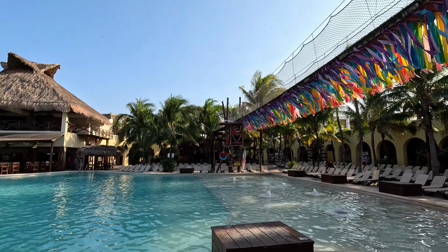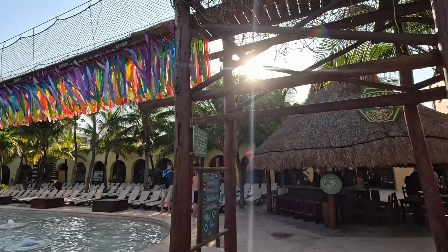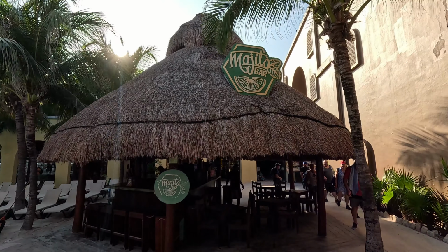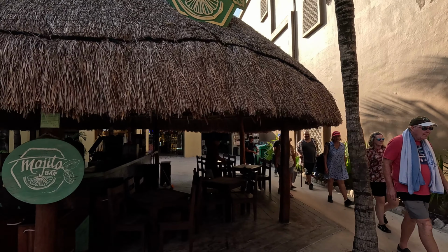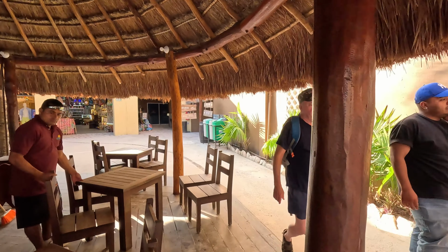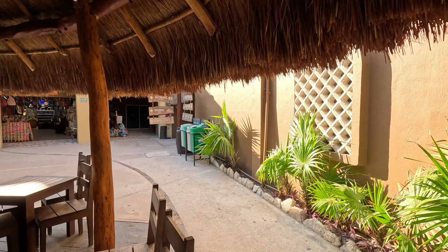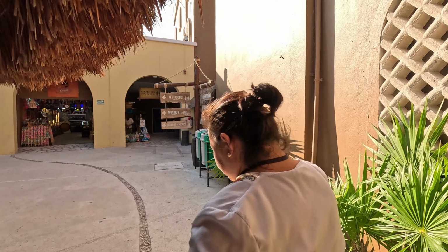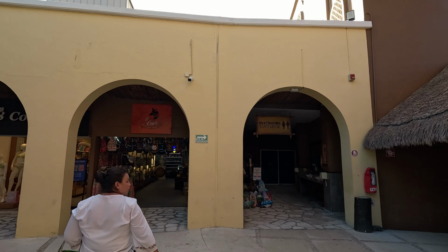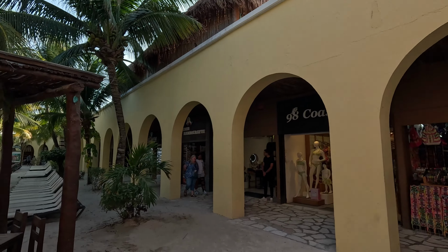Now you may have noticed some of these bridges above us, and there is a kind of bird or aviary exhibit that you can pay to visit that takes you across some of those bridges. The mojito bar off to the left here. Again, I love those straw roofs on the buildings. Restrooms off to the right. And some more shops here.